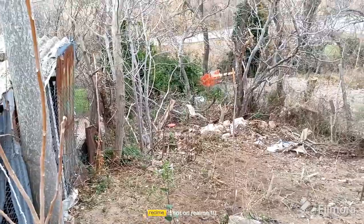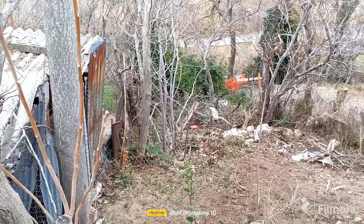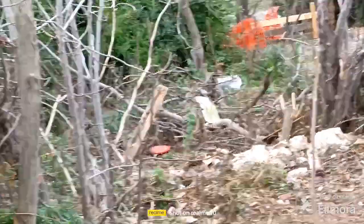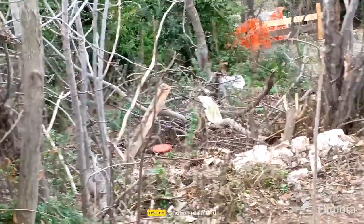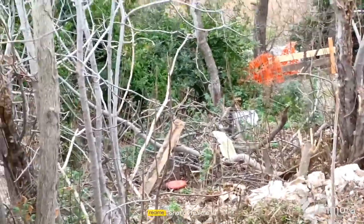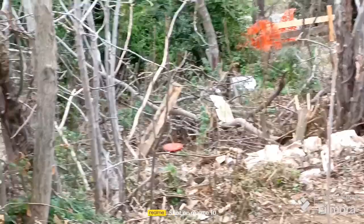Most likely we've got to cut all that wood first down there, as you can see down the bottom, because it's really messy down there. And actually, as you can see down the bottom there, we're going to have to cut all that wood so we can keep the flow going down.